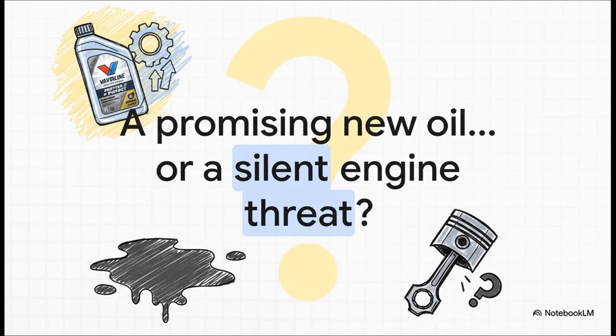And that really is the big question here, isn't it? Is this new oil living up to all the hype, or is this lab report the first little warning sign of a silent threat to the engine? We're going to break down all the evidence, piece by piece, and see if we can figure it out.